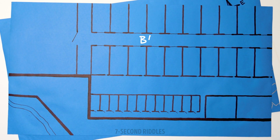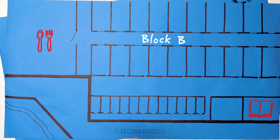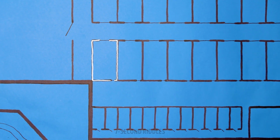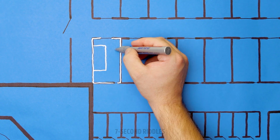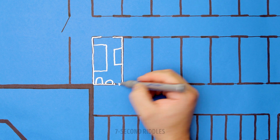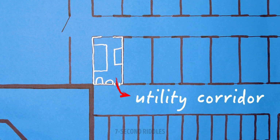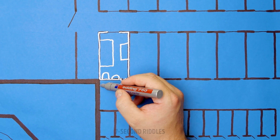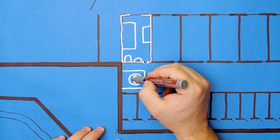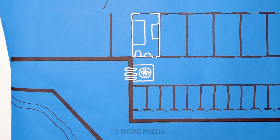There are 3 main blocks, A, B, and D, a library and a dining hall. Every cell is about 9 by 5 feet, just enough for one person. Inside the cell is a bed, a desk, a toilet, a sink, and an air vent the size of a shoebox. The vent leads to an unguarded utility corridor, which leads to the roof of the cells. Right above it is a ventilator that leads to the roof of the entire cell block. From the rooftop, there are various pipes that lead down to the ground.